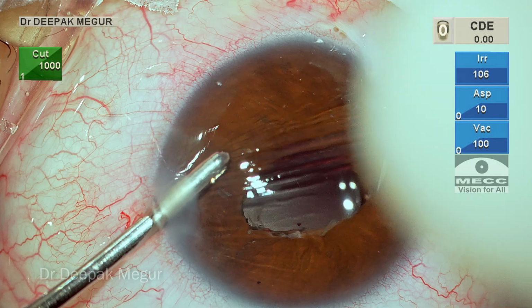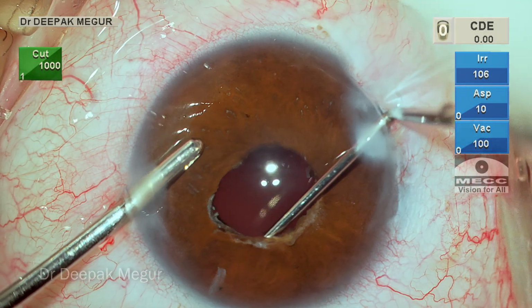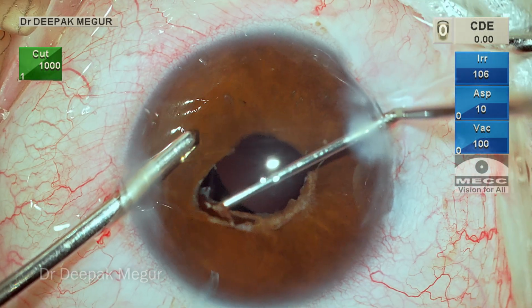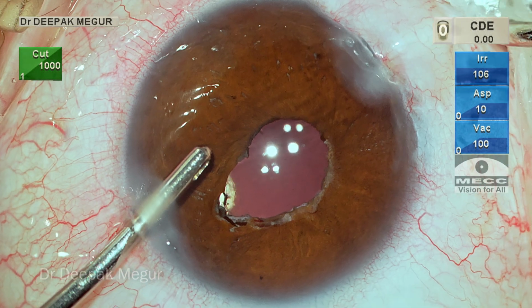I thought I would like to dial the lens in. The lens doesn't seem to be sitting pretty well. I use the Sinskey hook to dial the lens about 90 degrees and it looks to be slightly better.